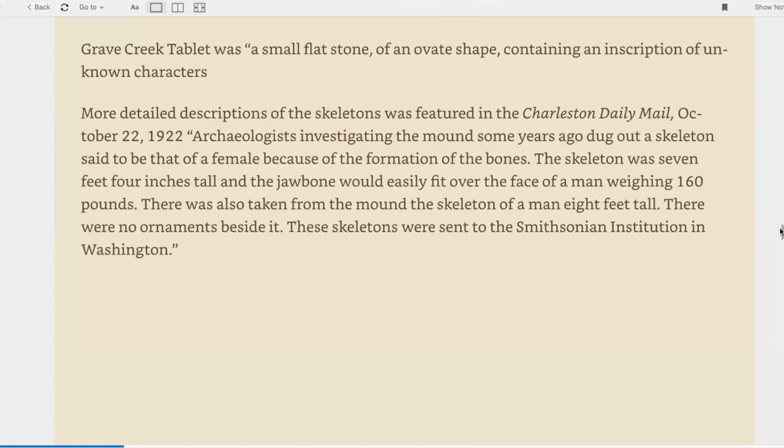There were no ornaments beside it. These skeletons were sent to the Smithsonian Institution in Washington. All right, and you know what they did with it. These people, all they do is hide stuff and rewrite the narratives.